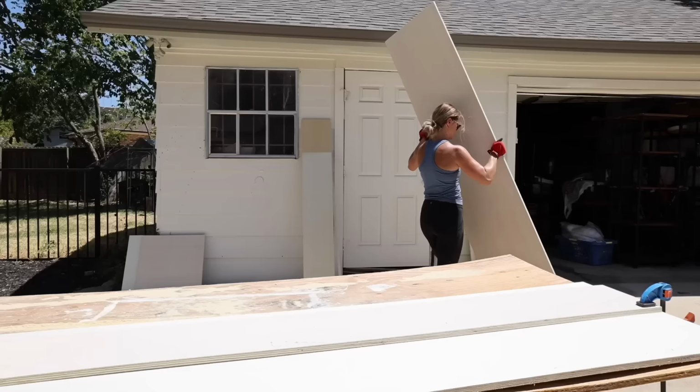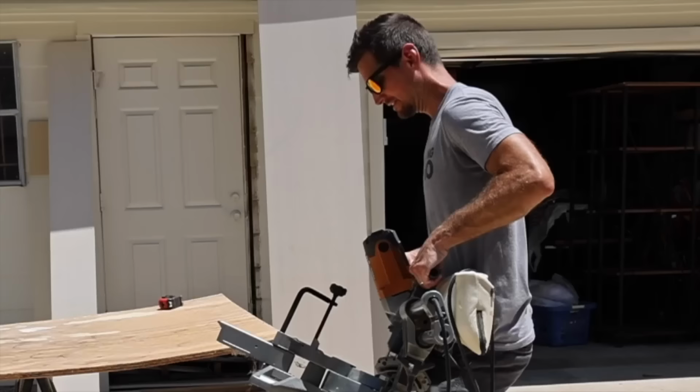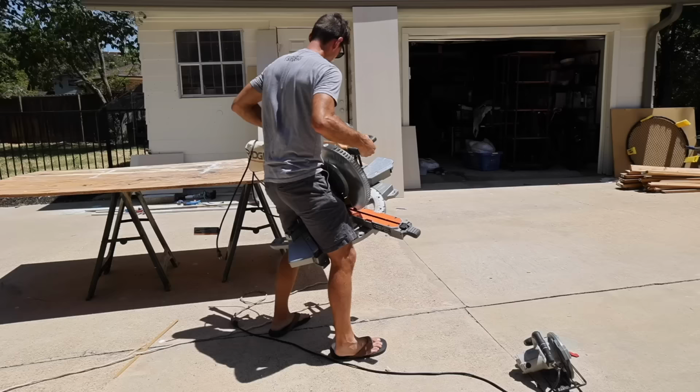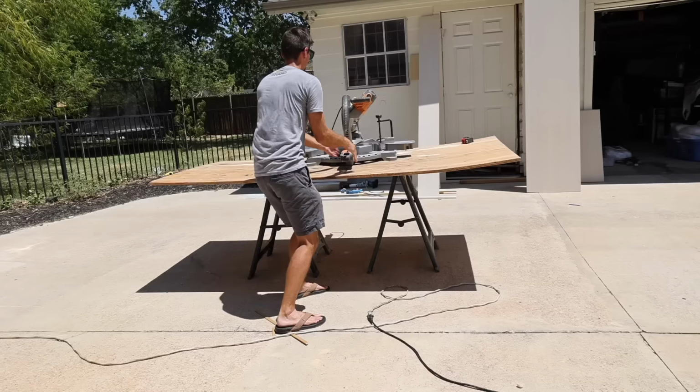Ready for the saw again. That's backwards. Just be really careful with it. This thing probably weighs 230 pounds, would you say?